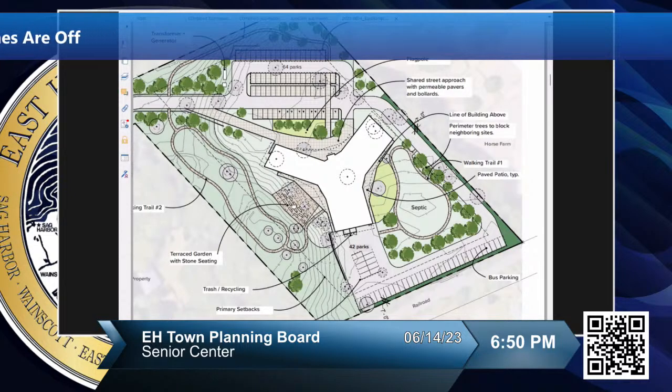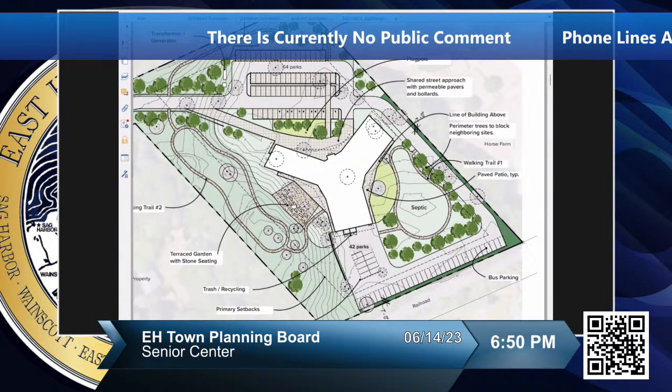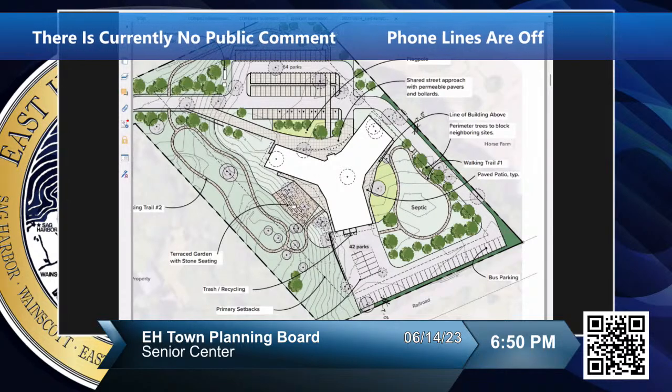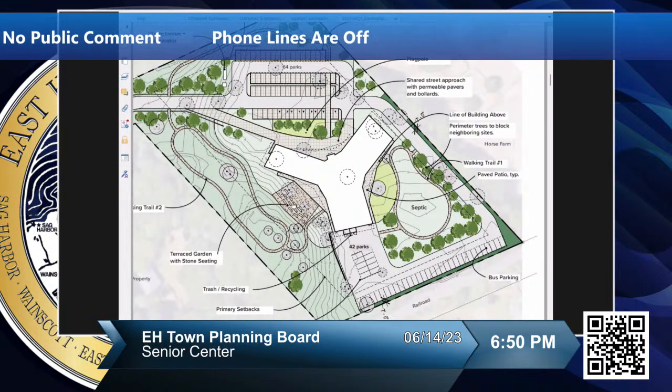On the western portion of the building, we're looking at a little bit different of a layout. We were thinking maybe we could utilize that hill to provide a terraced garden with stone seating, so that on any given day, a senior can pick which experience they want to have. Do you want to be out on a lawn area, or do you want to enjoy this terraced garden and seating area on the side? Then you can see that mint green color there.